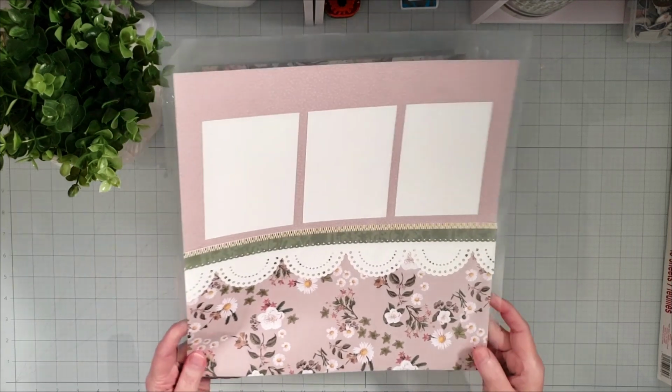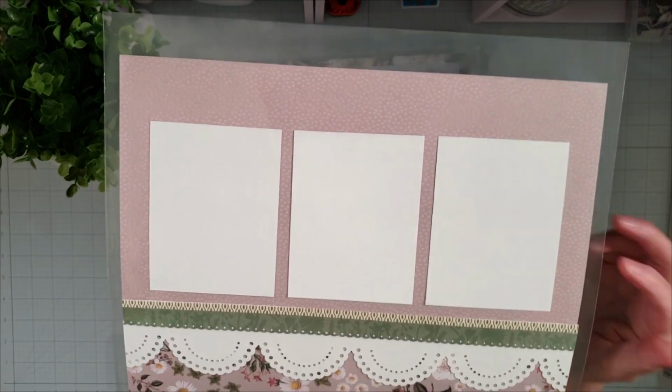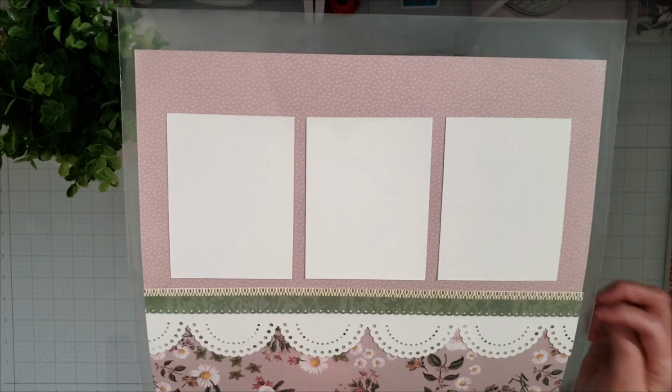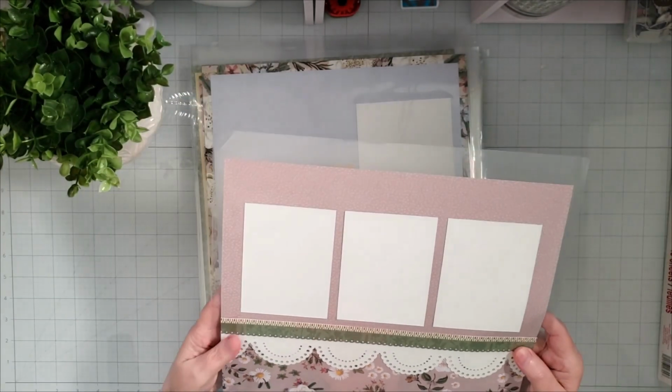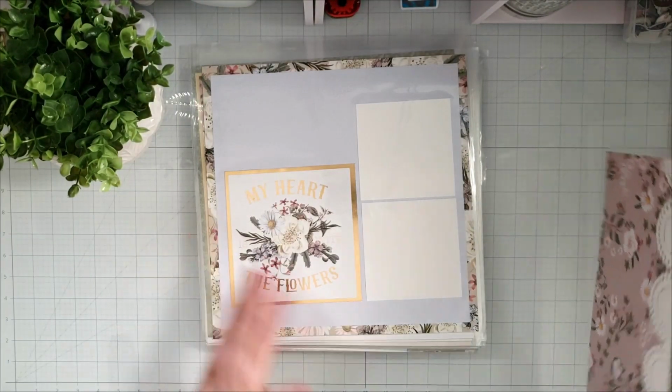So I have this one here, which I just did a floral paper at the bottom, and then this tone-on-tone pattern. I have 3 photo mats, and then just some border strips here. And then I also like to bring in a lot of washi tape, because I just love washi tape as much as I love paper. So we have that one there.